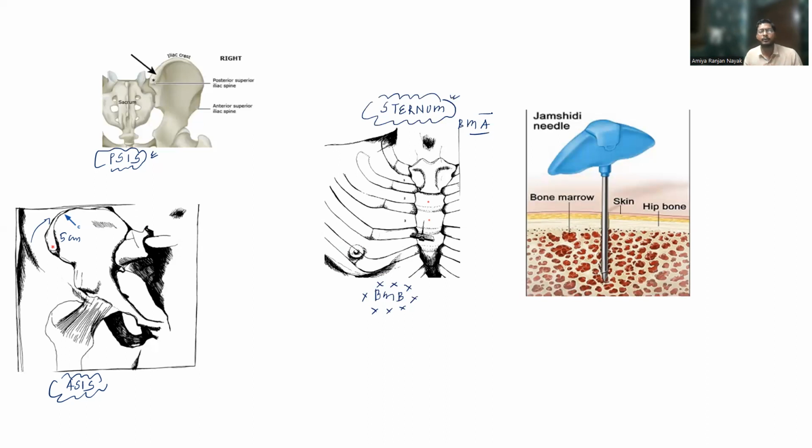Though bone marrow aspirate is diagnostic of many conditions, we always tend to do aspirate and biopsy for all patients. Why? Because many times bone marrow aspirate is diluted with the peripheral blood, and sometimes it will not produce that much yield when we do the bone marrow aspirate. That is known as the dry tap. So most of the times we do both bone marrow aspirate and biopsy. That is why we usually prefer posterior superior iliac spine or anterior superior iliac spine, and we do not do it from the sternum, because from the sternum we cannot take the bone marrow biopsy.